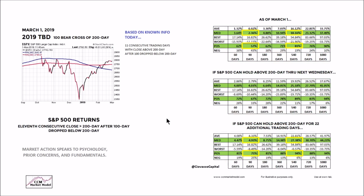If we can eliminate the 5 worst cases, 22 trading days into the future, 90 days out, the median return goes from 2.3% to almost 5%, and over the same period, a win rate of 57% historically jumps all the way to 75%. Looking out 540 calendar days, or roughly 18 months, our median return with all 21 cases goes from 18% up to over 27%, and our win rate goes from 81% historically up to 94%.